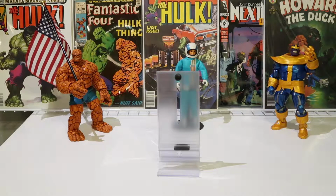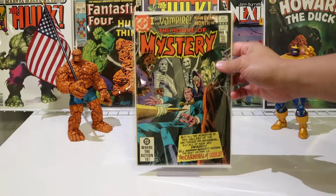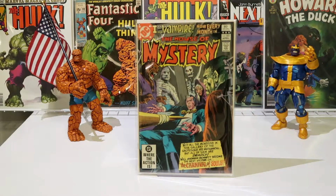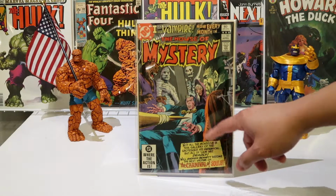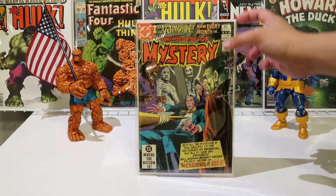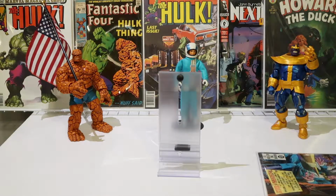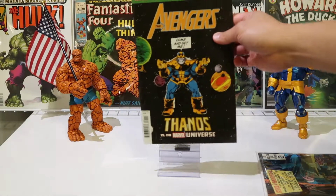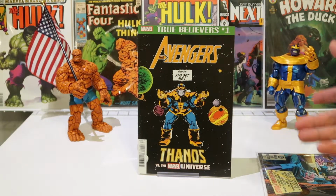Now these back issues are 50% off. First one I got is this House of Mystery. Love the cover with Frankenstein, werewolf, and the mummy in there. Dracula's, the guy's getting stabbed. Getting ready to get stabbed. And we got True Believers number one of Thanos, the Infinity Wars. No, I think it's Infinity Wars. I'm not sure.